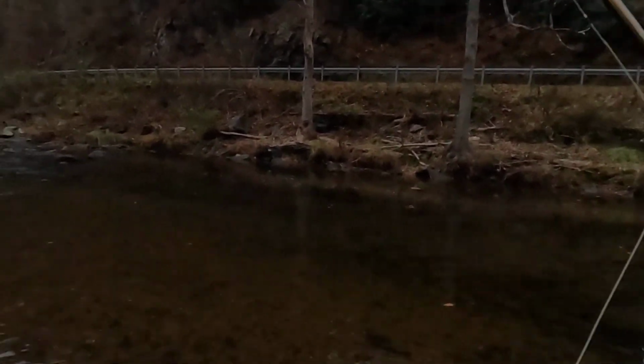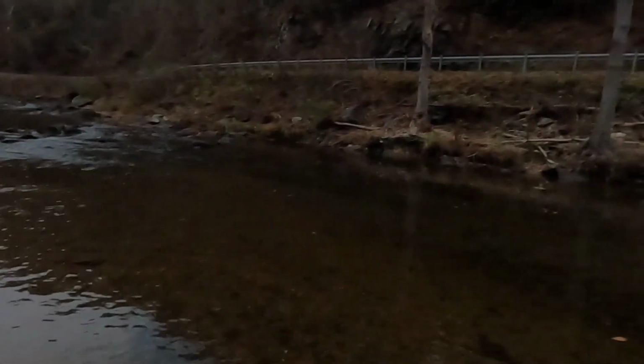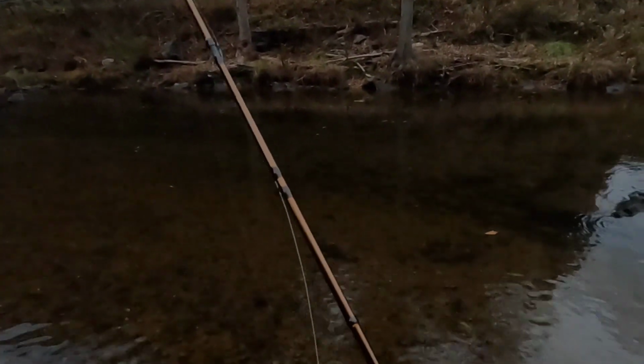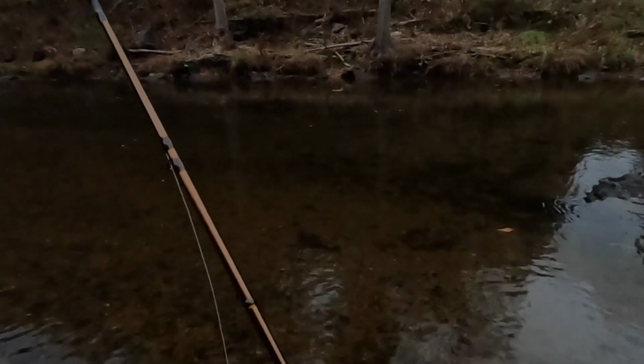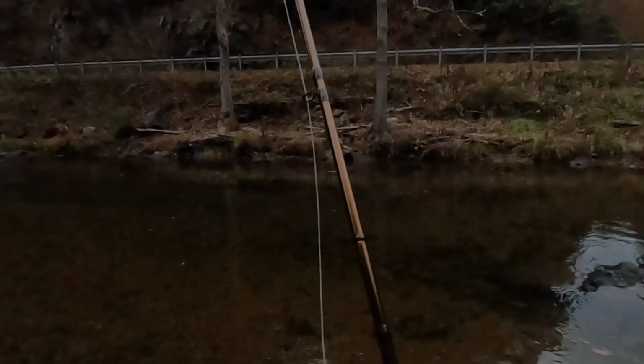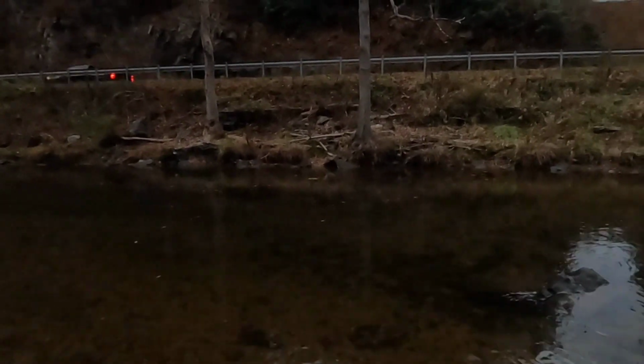So we're going to start out throwing some bigger junk flies right now. Got a 3.2 mil bead on. And then if it looks like the fish are going to be a little picky, well then we'll move down to some smaller stuff. But let's see what we can get into here.